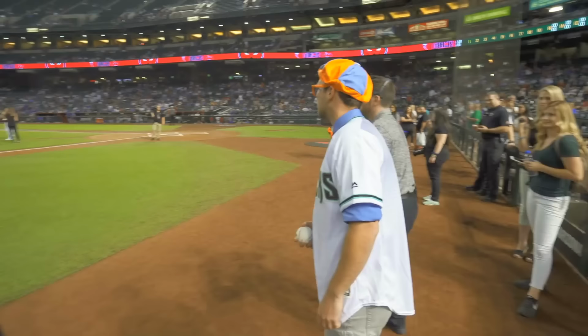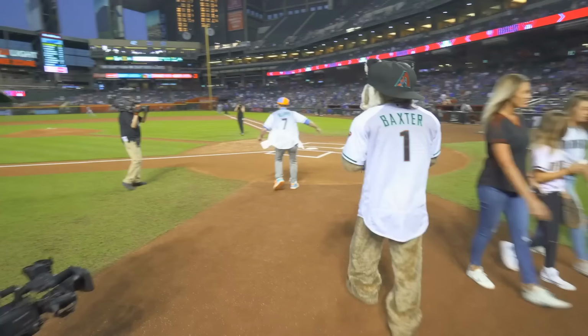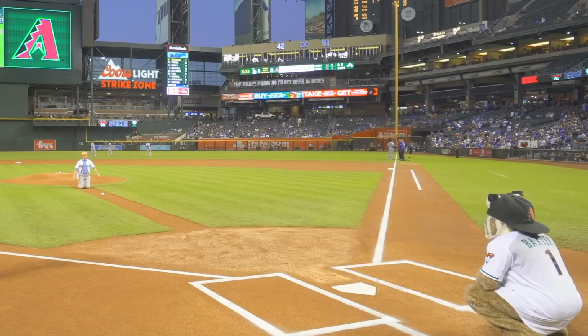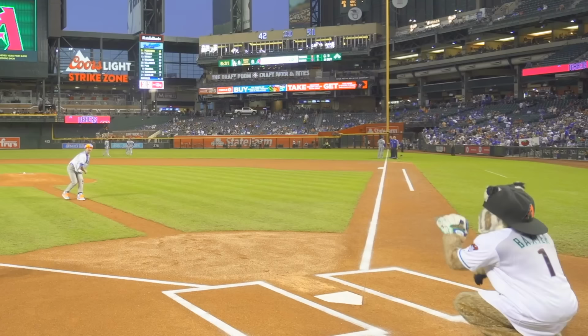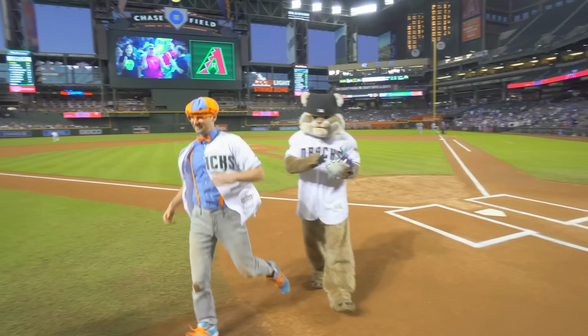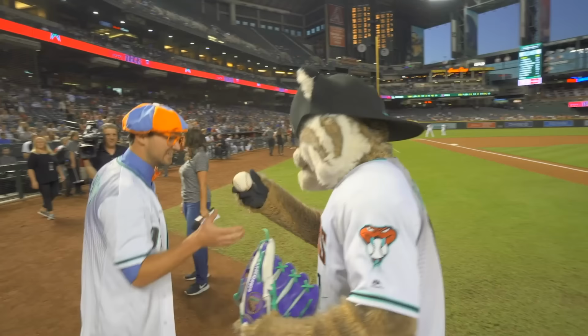That was really good! Ooh, Baxter's gonna catch the ball. Okay, here we go! This is our time to shine! Woohoo!